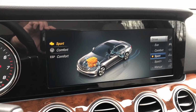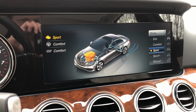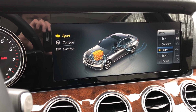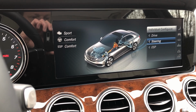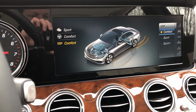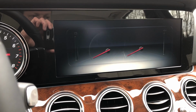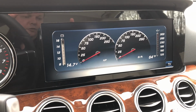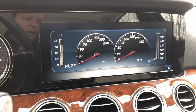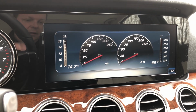Drive has a number of settings, including manual, because it does have paddle shifters. So if you want to shift it manually, you can, although the computer does take over to some degree no matter what you're doing. And steering, comfort or sport, and then suspension, comfort, sport, and sport plus. The other thing that's kind of neat on this is engine data. So if the car were moving, it would show you the horsepower the motor is producing and the pound-feet of torque that the motor is producing, which is kind of interesting. I'm not sure if it's incredibly helpful, but just interesting to watch. Also gives you the oil temperature and the battery voltage.